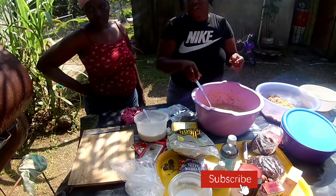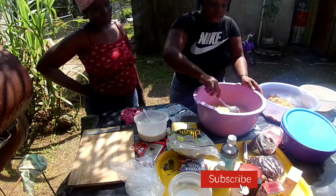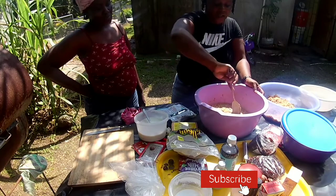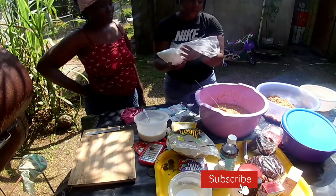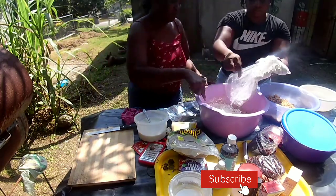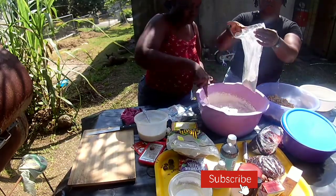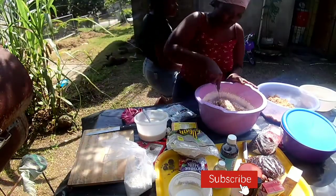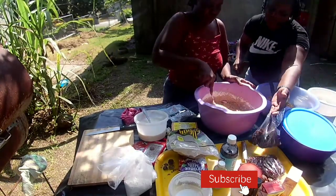So most of what you're seeing me doing right now, guys, is the method and ingredients that Denise Grant sent. So she sends me her method, her recipe and everything, and I'm just doing what she does. Alright, so we're going to add the flour, add it gradually. Not too much because you don't want it to taste like a dumpling. So while mommy is going to mix that in, and add the raisin.